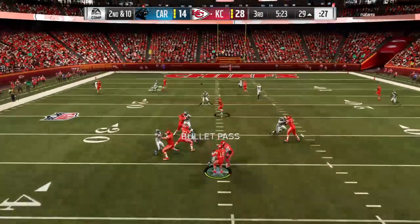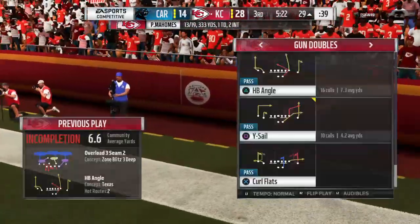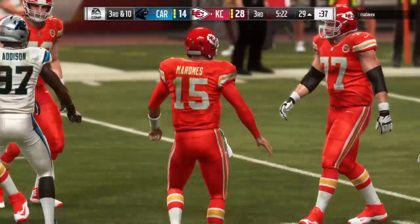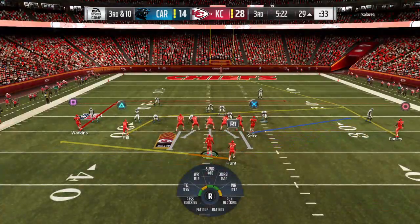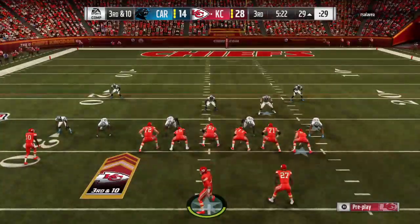Mahomes will try again on second down. He's going to let it go deep for the end zone. So the long attempt falls innocently to the ground, and it brings up third. Boy, you will not see a quarterback of his caliber miss on one like that very often. I mean, there it is, wide open, got the shot, and he misfires. We talk about, boy, he'll want that one back all the time. He definitely wants that one back.